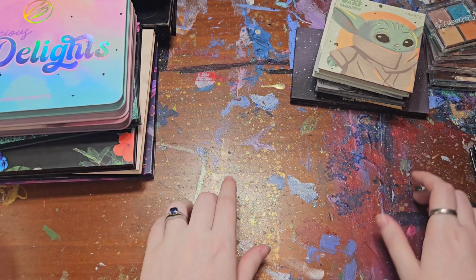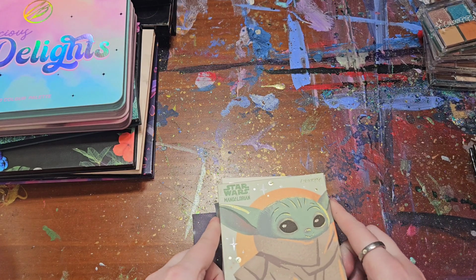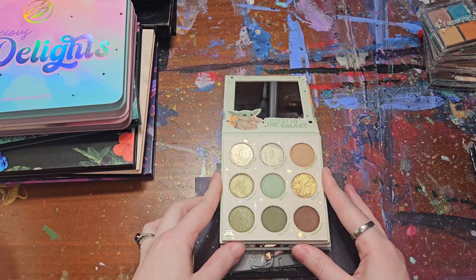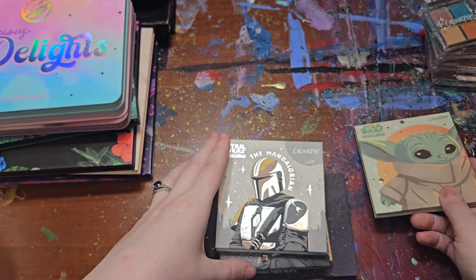Let's see. Something easy. These are my ColourPop and Star Wars collab palettes. This is the Child palette. It looks like this. This is my green and brown palette. When I talked about decluttering the Druid, I specifically had in mind that I like this palette more. So I'm going to keep that one.